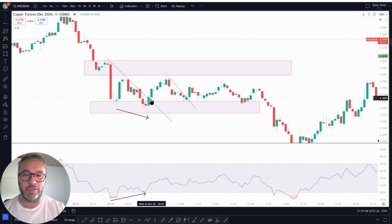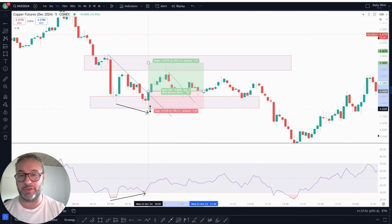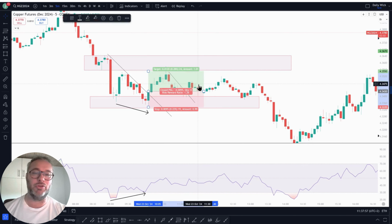And then when it breaks the trend line, I would trade this here immediately. Have my stop loss below the wick, and I would just have my TP here, so a little bit more than 1-to-1, which is fine. That is a good trade.